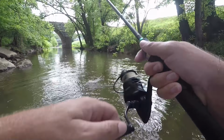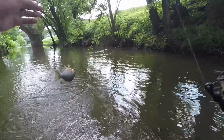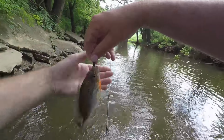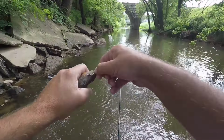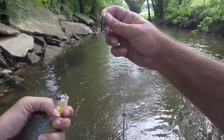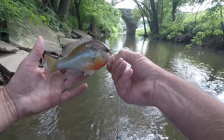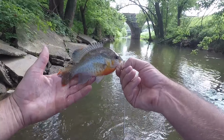Oh, what was that? Man, these dudes are so colorful. Switched up to this little hellgrammite. I forget, I think it's handmade or made by hand or something like that. What's it called? Man, those guys are awesome.